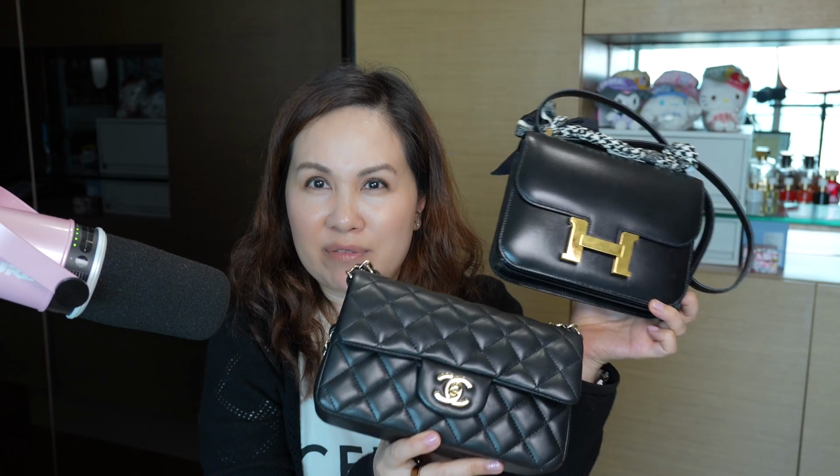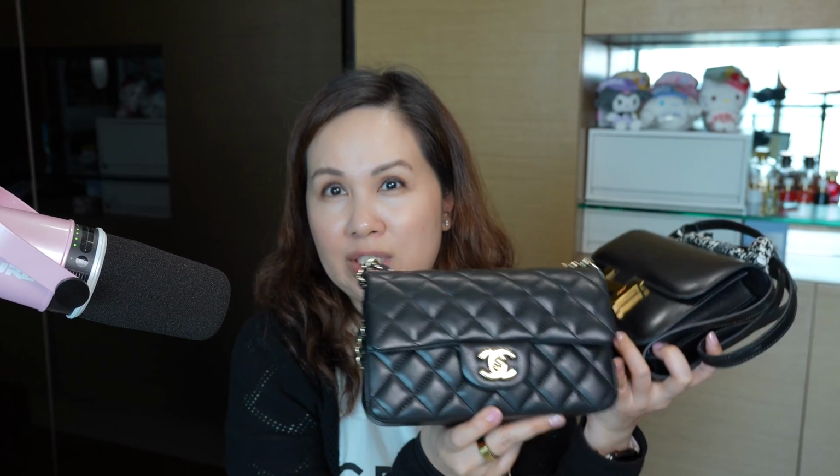So if you ask me which is a better bag, I think they both kind of serve different purposes, although their functionality is very similar. Overall, if you only have budget for one or the other, I do feel the Chanel bag is better value for money. You don't have to jump as many hoops as you would need to for an Hermes bag. And generally, I think this one is a bit more versatile in terms of going from a day to evening option.